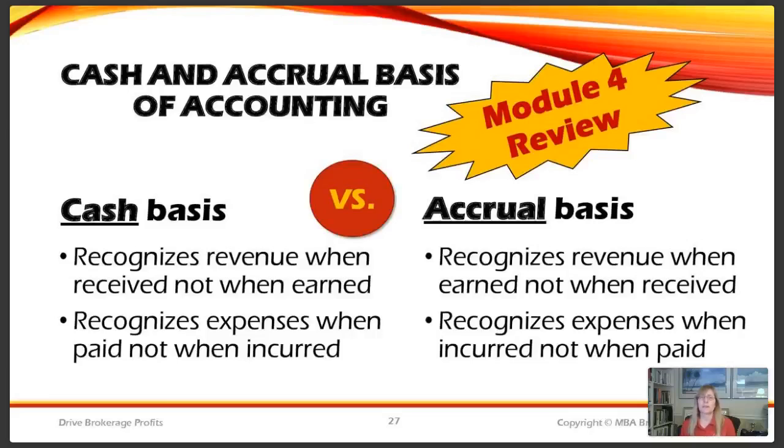Okay, so according to the accrual basis of accounting, you've earned revenue because you've done the work. But according to the cash basis of accounting, you have not yet earned revenue because you haven't received the money for it. Okay, so accrual basis is more complex, but it is the standard used for accounting purposes. So just be aware of that.